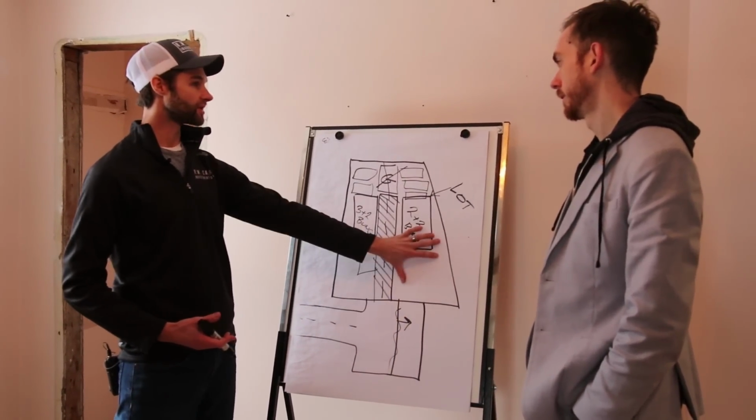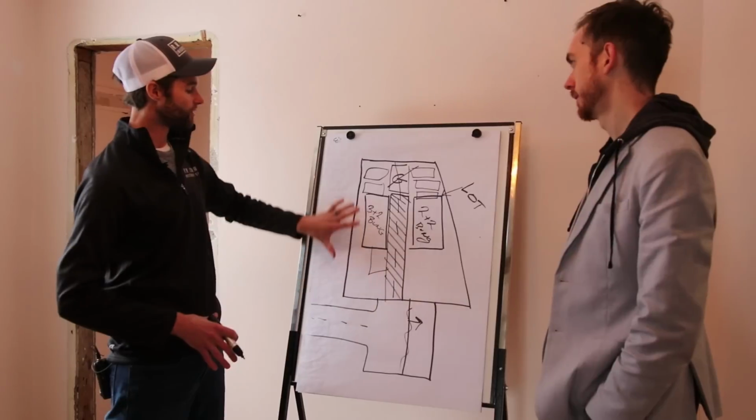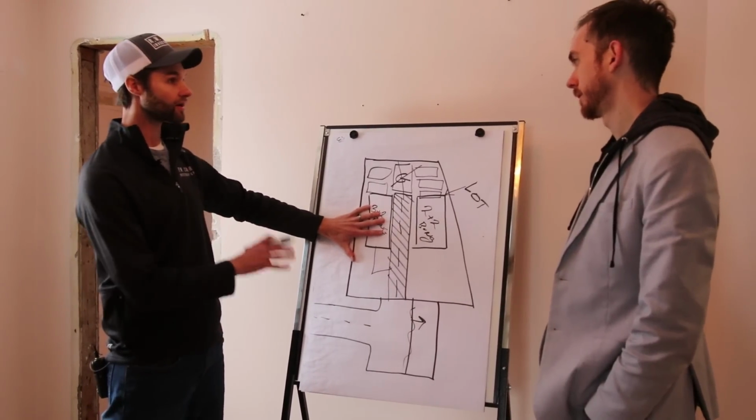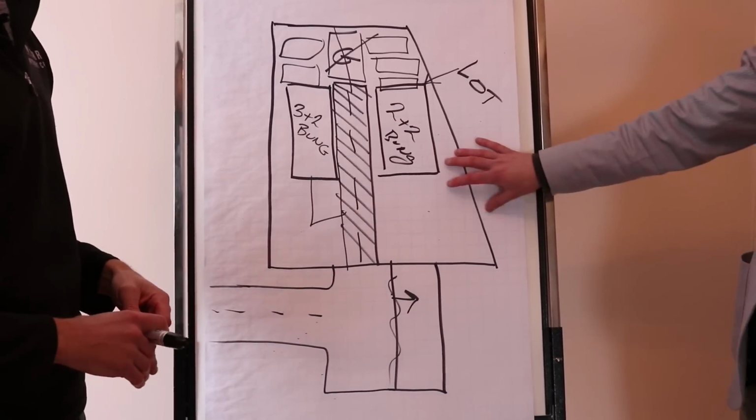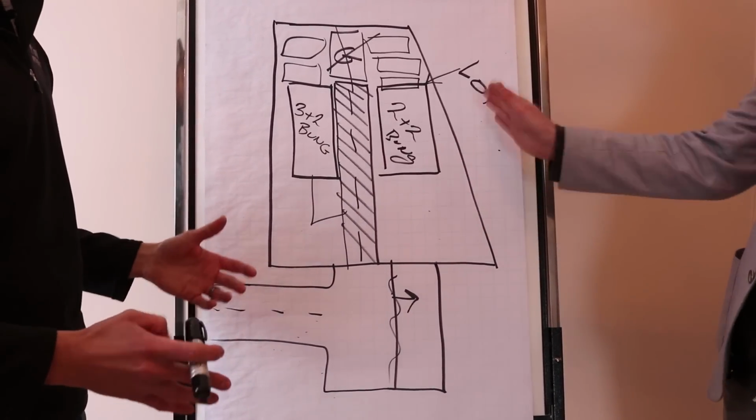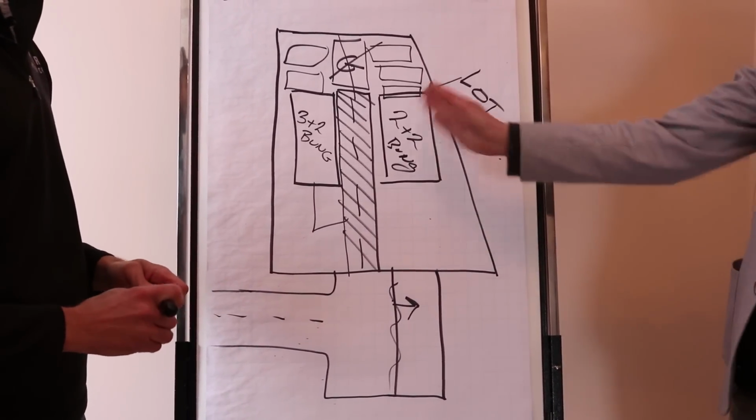Yeah. That was just gravy on top. The price that we paid here was because it functioned as a 3+2 bungalow first, right? This is a bonus. Yeah, I love that approach. It really minimizes your downside. Worst case scenario, it's going to work for you.